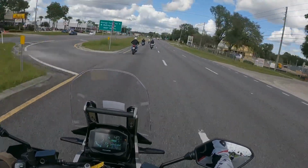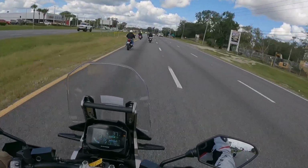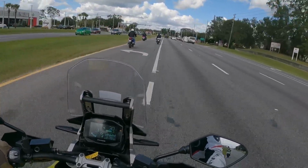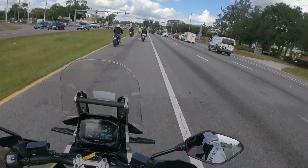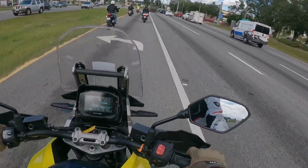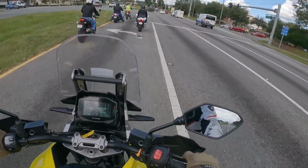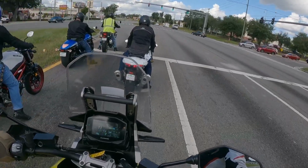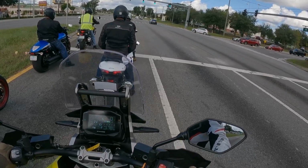The Suzuki 1000 is known to many as, I don't want to say entry level, but I guess you can call it an entry level big adventure touring motorcycle. When you think of adventure, you're not thinking of Suzuki right off the bat. To many riders that do dual sport riding, they know the V-Strom is a very capable bike. It has been around for a number of years. They have the 1000 that we're riding today. They also have the Suzuki 650, which is going to be the smaller sibling.